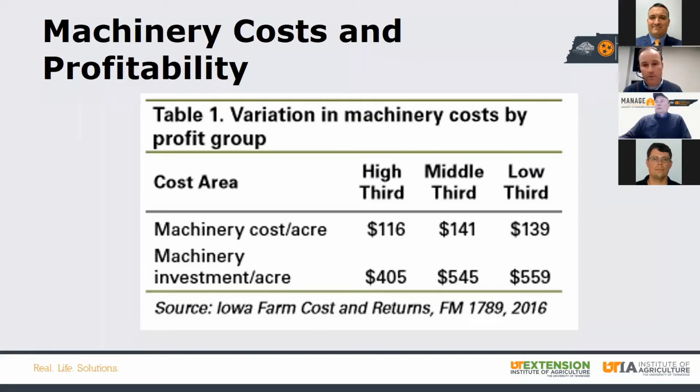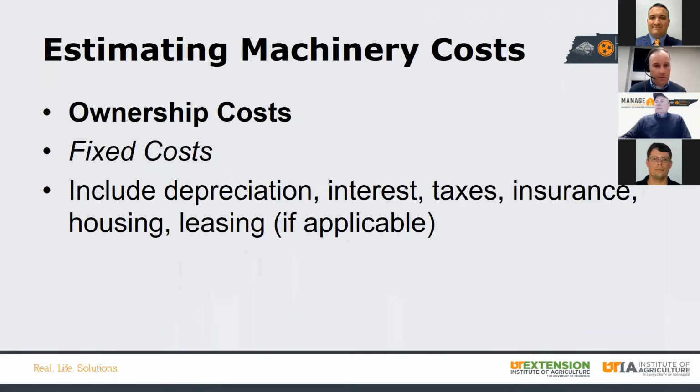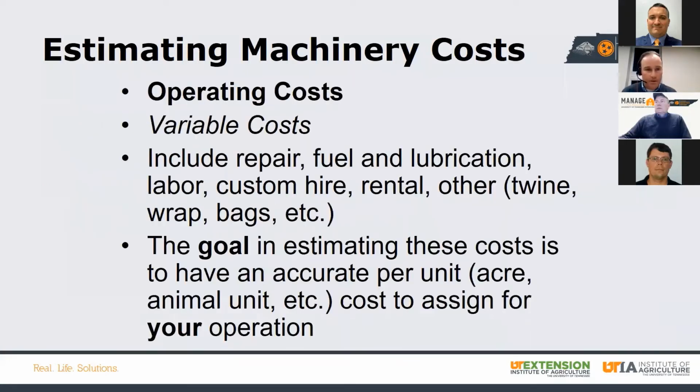So we can group our costs into a couple of different categories: ownership cost and operating cost. Our ownership costs are our fixed costs, things like depreciation, interest, taxes, insurance, housing, things that we're trying to spread out over all of our enterprises. We've got our operating costs, our variable costs, things like repair, fuel, lubrication, rental. Rental and custom hire fit into this category. We'll talk a little bit more about them in a minute. And all the other consumable stuff that you need to get the jobs done in the field: twine, wrap, silage bags, and other things.